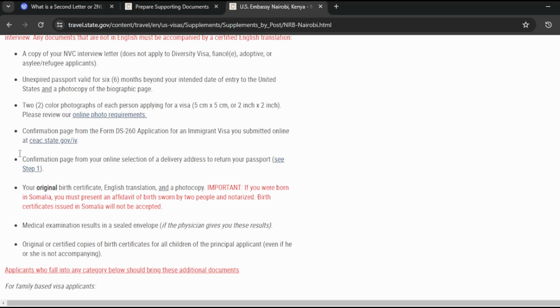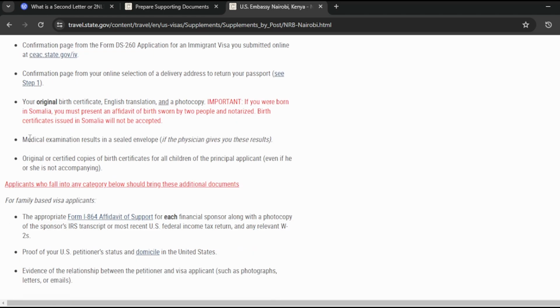Now remember, I think what they're talking about here is the DHL. When they send you the second notification letter, they will tell you to register your appointment or your interview, and when you're registering your interview, they will request your DHL office which is near you or the one that you know. Then you will also need your original birth certificate and also a photocopy of it. You will need the medical examination result in a sealed envelope. Now when you go for medical, they will either give you a sealed envelope, but in most cases they send it directly to the embassy. But they need a medical examination result.